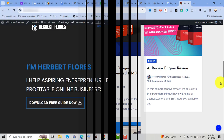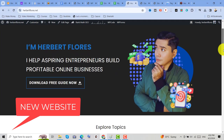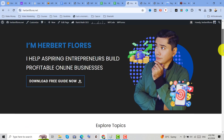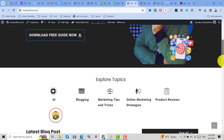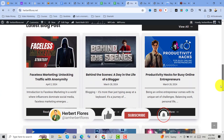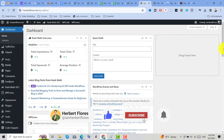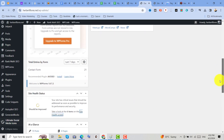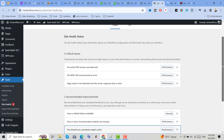I switched my theme to GeneratePress and customized the look of my website. I started adding more content, but then I ran into another issue. After a few days, my site health status came back with critical issues that needed to be addressed. One of these was the need to use persistent object cache.